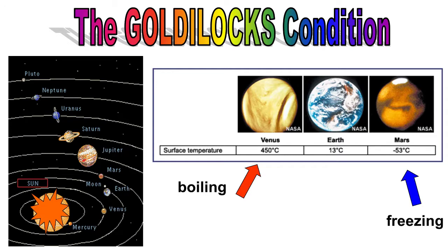And at the other extreme, we've got Mars with a very, very thin layer of atmosphere whose temperatures are minus 55 degrees centigrade. So what is it about the Goldilocks condition? Why is it that things are just perfect here on Earth? Well, firstly, from space, Earth looks very different. We are the blue planet. There are very few blue planets that we've come across so far in our rather limited exploration of space.